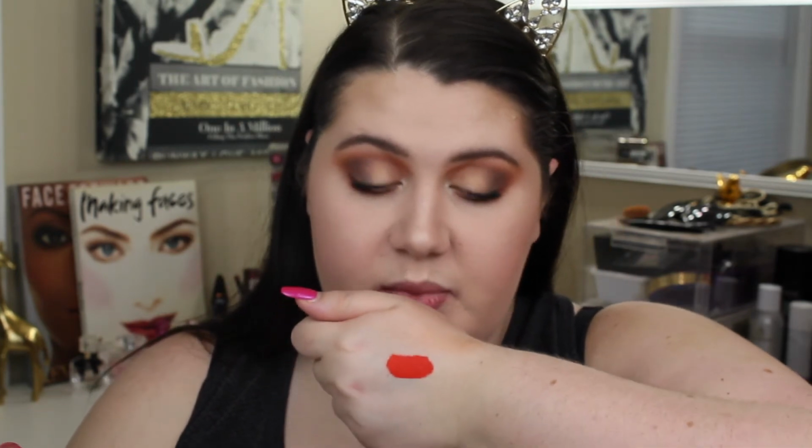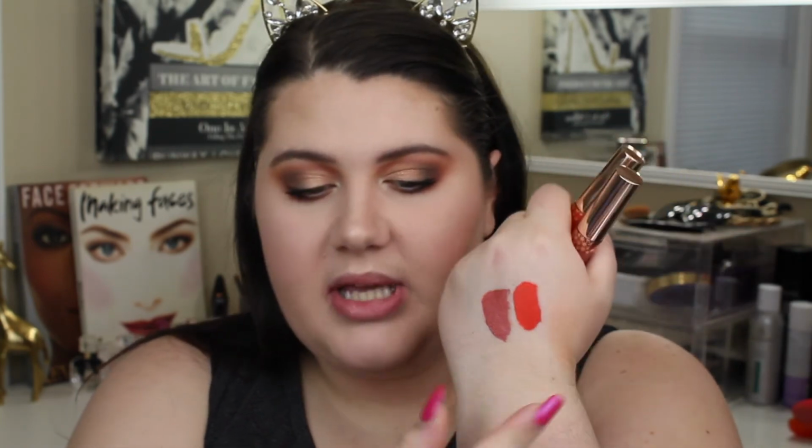So I'm going to swatch these two. So this one is Riviere. I don't know how to say it. Ooh, that's pretty. I would probably never wear this color. Ooh, this would probably actually go kind of good. So Moonchild, the one that I'm going to wear, is actually the glossy lip. And then these two are the Ultra Satin. So this is Dreamy and Riviere, or however you say that.